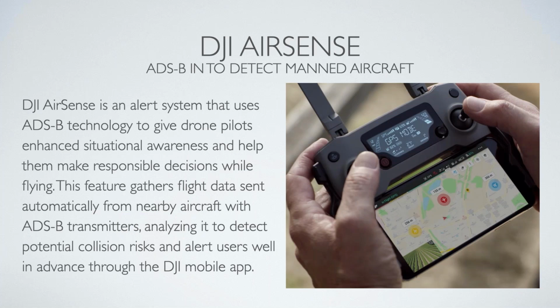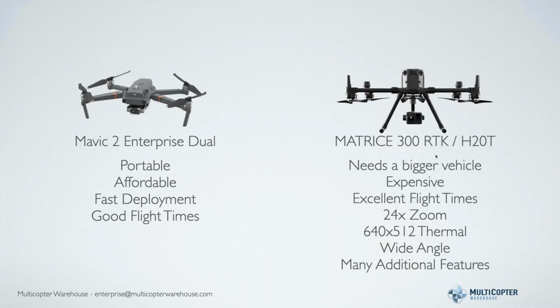Now, last up, I do want to talk about the comparisons to the newest major new products that are out there. The first being the Matrice 300 RTK with the H20T. Obviously we're looking at a cost increase of 10 times to go up to a Matrice 300, and it needs a bigger vehicle. A Mavic 2 Enterprise Dual, pretty much any vehicle at all, you can haul one of these things in. It's a tiny box. Matrice 300, you pretty much need an SUV to be hauling this thing around. I mean, it's a big box.